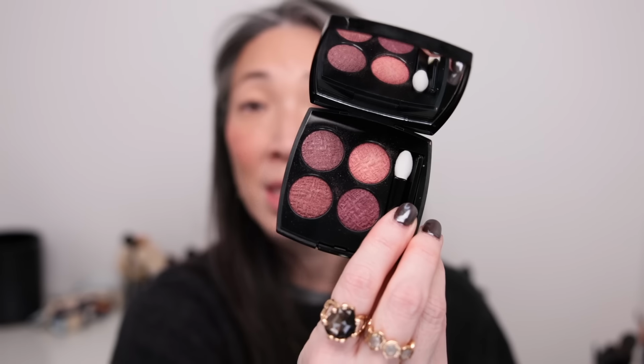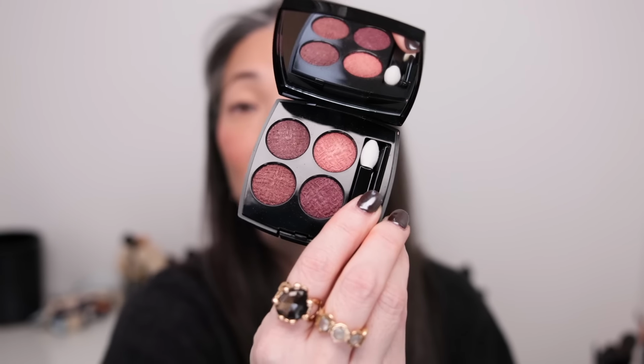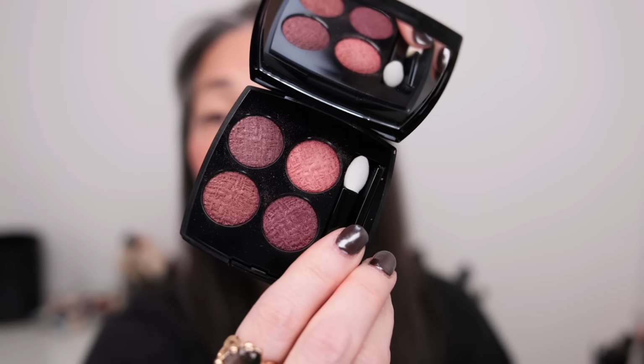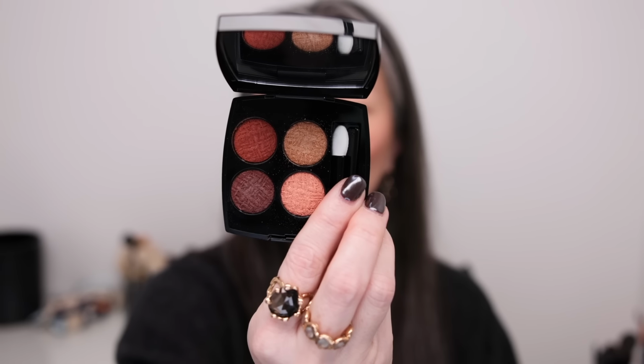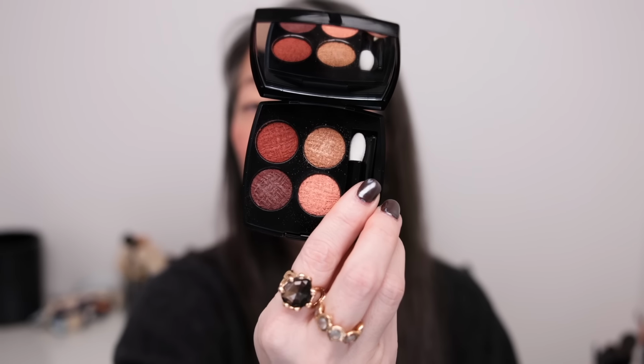So I have tweed Pourpre. This is number 2. This is the one that's like the deep purpley brown shades, and the tweed is just embossed texture. But I found the tweed eyeshadow formulas, even though they look very similar to the other baked quads, I felt like these were softer. I don't know if you had that experience, if you guys had these tweed quads, but here is a tweed fauve, F-A-U-V-E. So it's kind of like a peachy, warm toned one.